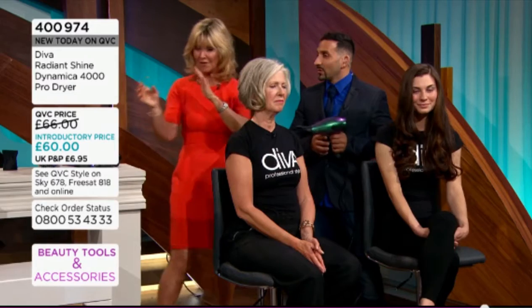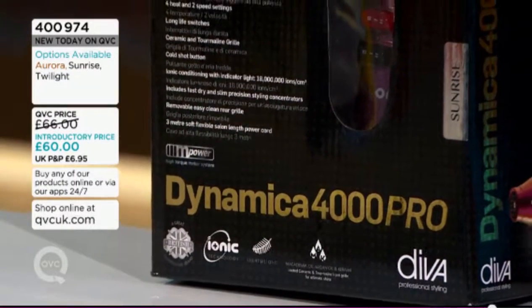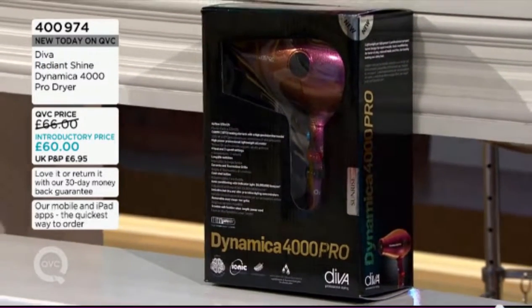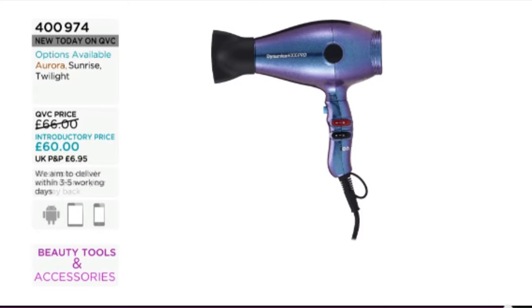Just to remind you, by the way, very quickly, we are now limited in the Aurora option. We do have it for you in the Twilight and also in the Sunrise. This is the way it comes. There's only about 50 remaining. It's 400974 from Diva, the Radiant Shine Dynamica 4000. It's a pro dryer used by the professionals. Josie himself has been talking us through how to use it, how simple it is, and it's just £60. If you want to give it a go, you've got your 30-day money-back guarantee, and we'll have it with you in the next 3 to 5 days.